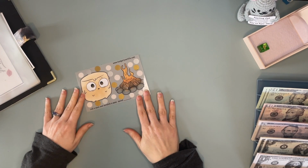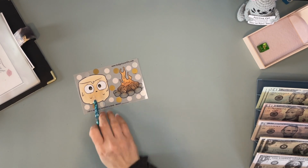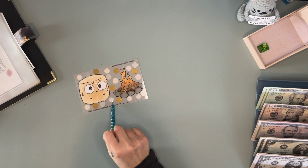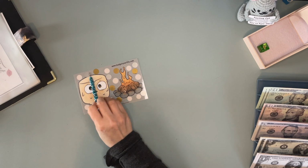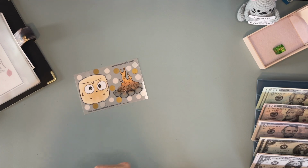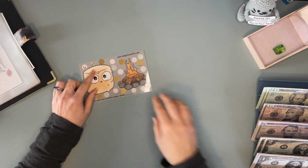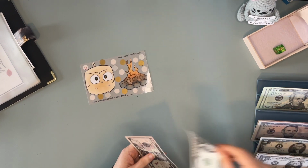Up next, I added in this new challenge from Eva at Budget Your Life. It's super cute. It's a little s'more with a fire, and he's kind of looking a little nervous, but also kind of starting to get a little brown. And it is a scratch and save and also a roll and save. So I think I'll do the roll and save plus 1 or 2 scratchers. So get a 6. And we got another 6. It was a tiny little marshmallow with a 6 next to it. So it's gonna be $12 to start off this one.